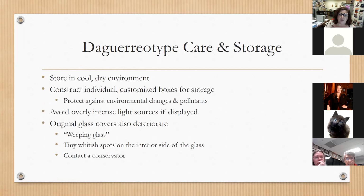Daguerreotypes should be stored in a cool, dry environment. We like to construct customized boxes for ours, and they'll be up on the NMA website. I'm going to have a handout that tells you how to make one of these little boxes to hold your daguerreotypes in. Also try to avoid light sources when they're displayed.